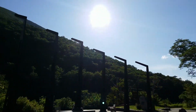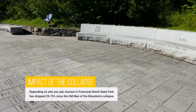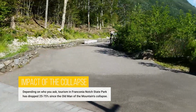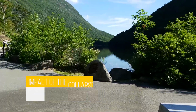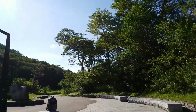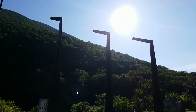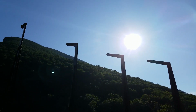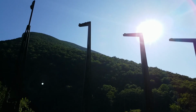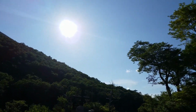I don't think I've ever been here and have absolutely nobody in this plaza. I remember when I was a kid coming here, it would be absolutely crowded at all times of the day. Because for a lot of years before it fell, there was cables and rods and all kinds of stuff holding the face up because it was going to fall well before it did, and they managed to keep it up for quite a long time before it finally did fall.